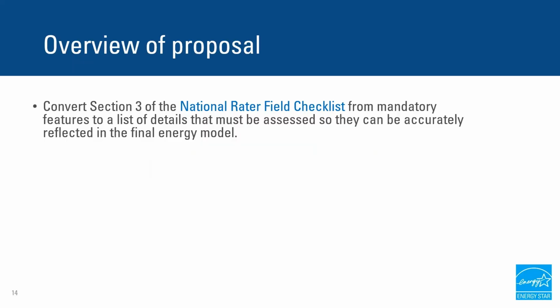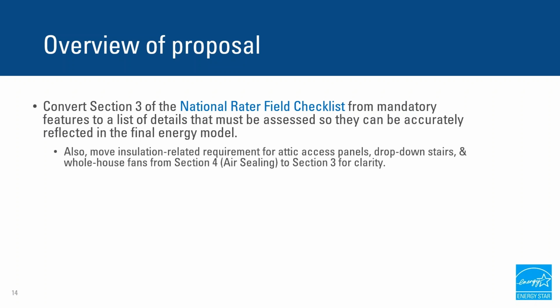The most significant change would be to convert Section 3 of the National Radar Field Checklist from mandatory features into a list of details that has to be assessed. Through their assessment, they can be accurately reflected in the final energy model. A related but minor change would be to move the insulation-related requirement for attic access panels, drop-down stairs, and whole house fans from Section 4, which is related to air sealing, up to Section 3 with the other reduced thermal bridging details for better clarity.